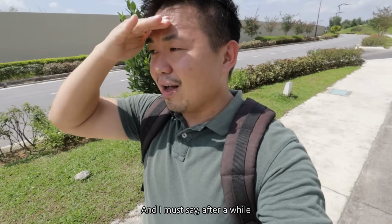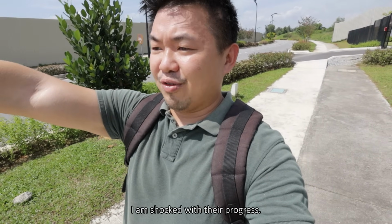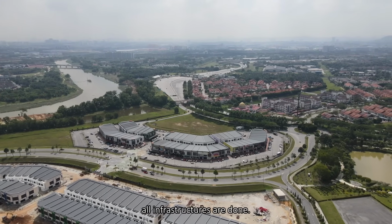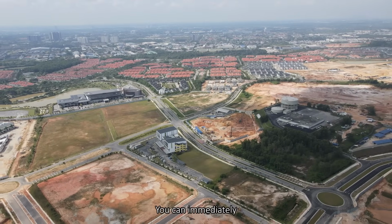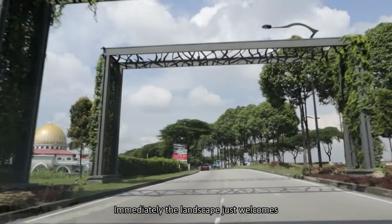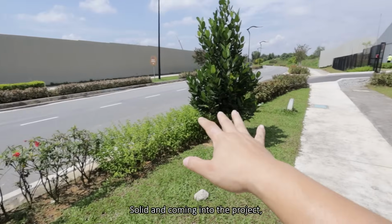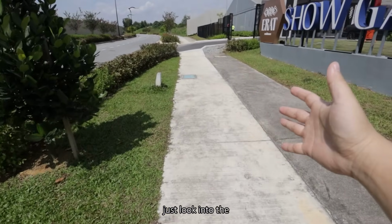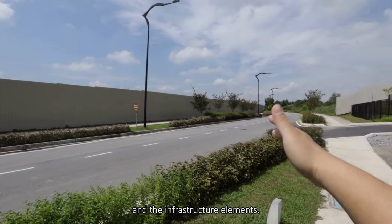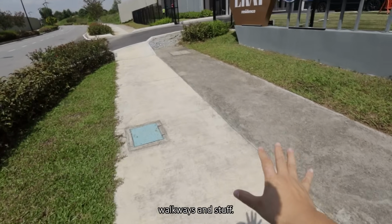And I must say, after a while visiting this location, I am shocked with the progress. So now you have kind of like a complex, you have so many shop offices, all infrastructures are done, and you can immediately feel the transition right after the toll gate. Immediately the landscape just welcomes you into the township. Solid. And coming into the project, just look into the hardscapes and landscapes and the infrastructure elements. See, roads are all done, landscape all done, walkways and stuff.